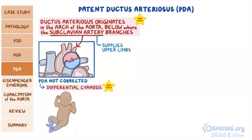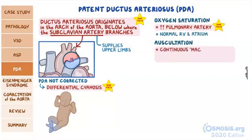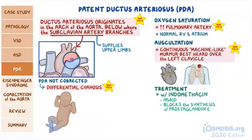Okay, now comparing it to the septal defects, oxygen saturation will be increased only in the pulmonary artery, and will be normal in the right ventricle and atrium. On auscultation, a PDA produces a continuous, machine-like murmur that's best heard over the left clavicle. PDAs are usually treated with indomethacin, a non-steroidal anti-inflammatory medication which blocks the synthesis of prostaglandin E. If this fails, surgery is often necessary to close it.